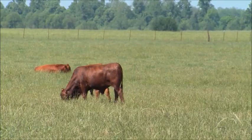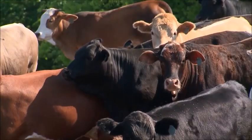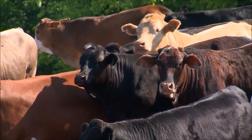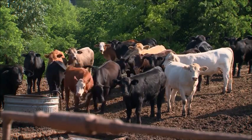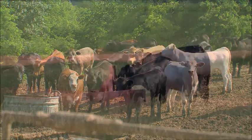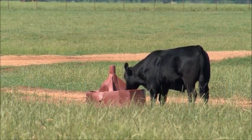Stocker operators like Bruce rely on forage in combination with grains to increase a calf's weight by several hundred pounds and to build up immunity to diseases before it enters a feedlot. Over the years, Bruce has found that one of the keys to healthy animals is getting the cattle off to a good start once they arrive at his place. The main thing is to get them to eating and drinking. So far, it's worked real good.